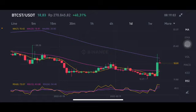So looking at the daily chart like this, it's trying to make a cross between the pink one and the yellow one, right? At 15.4 and 15.9 should be a good opportunity if you want to enter.